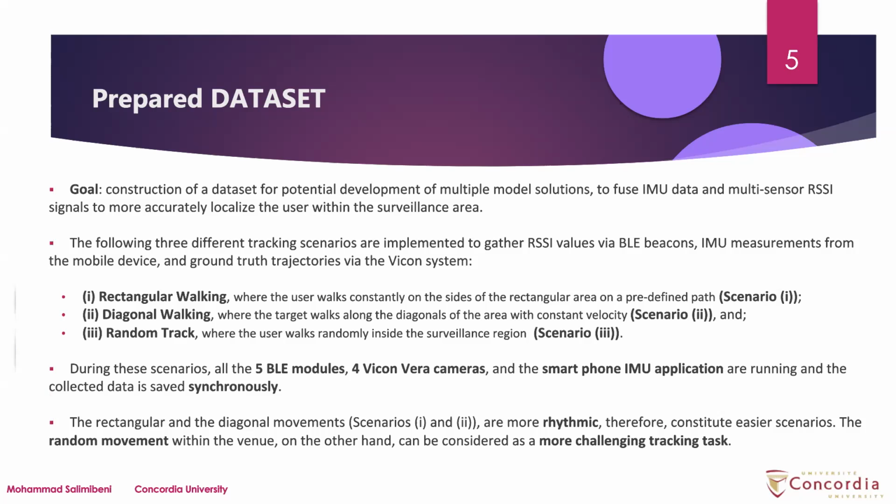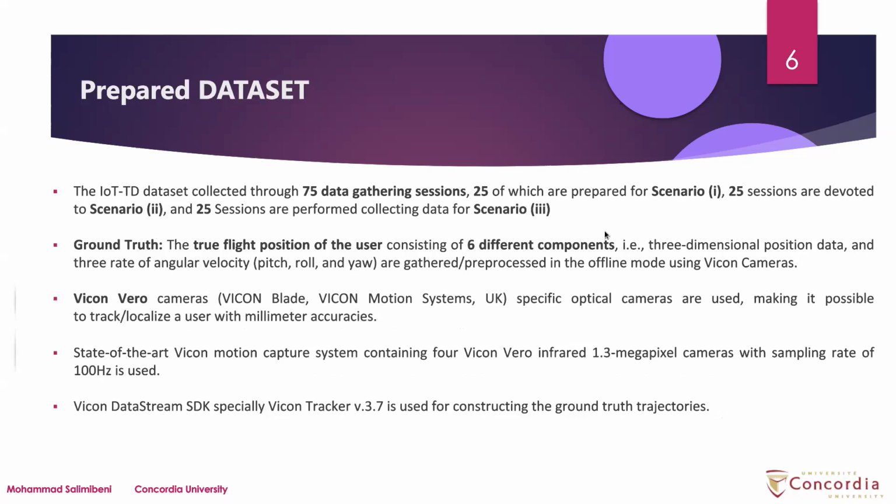During the scenarios, all 5 BLE modules, the Vicon Vero cameras, and the smartphone IMU application are running and collecting data, which are all saved synchronously. The rectangular and diagonal movements, scenarios 1 and 2, are more rhythmic, but the third one, the random movement, is more challenging for tracking tasks. The IoT-TD dataset was collected through 75 data gathering sessions, 25 for each of the scenarios.